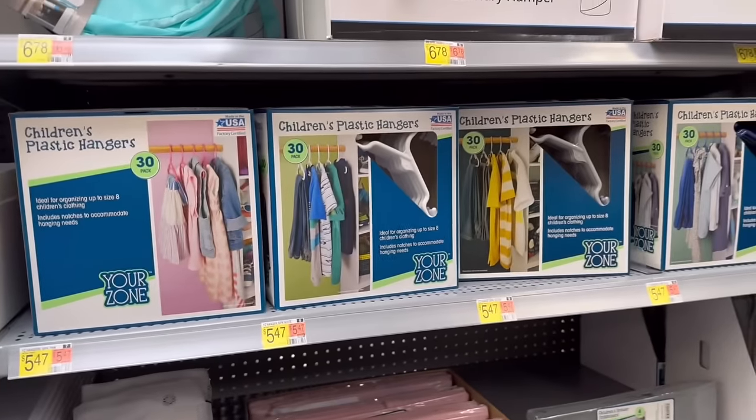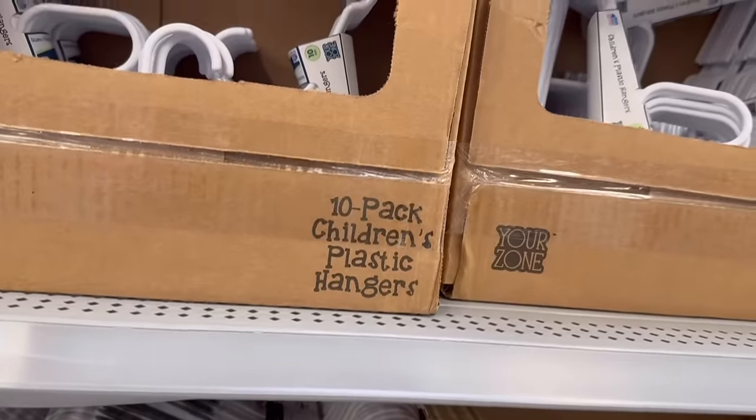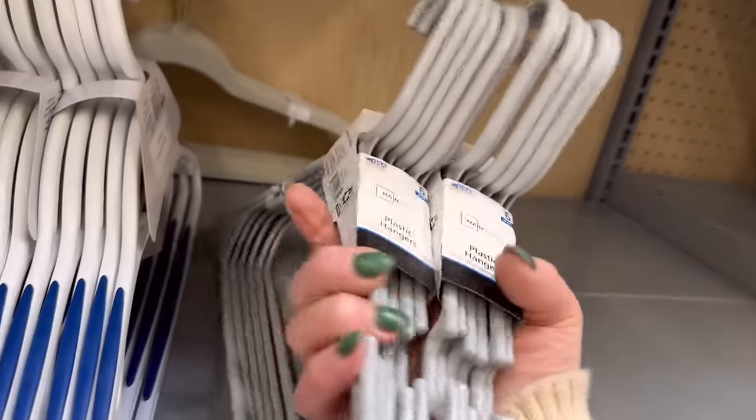Now I also needed hangers, which I can't seem to find anywhere. Not kid hangers, hangers. Oh, there we go. Hard it is to find normal plastic hangers anymore. Dollar Tree didn't have them. Costco didn't have them.